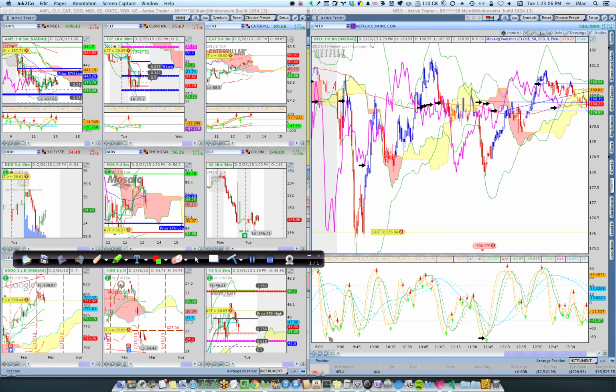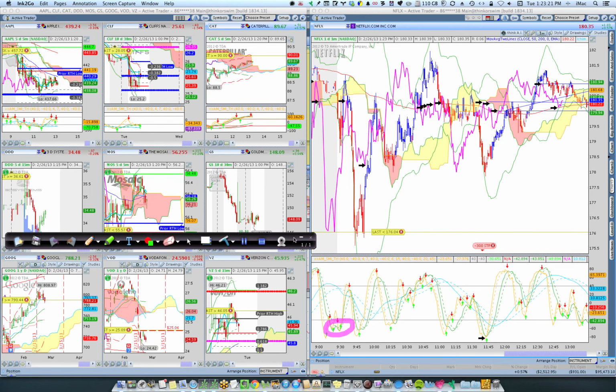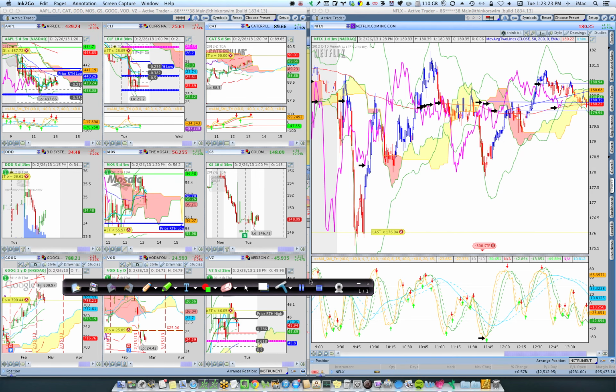But another way to look would be to add Anne-Marie Trades. She's on Twitter at Anne-Marie Trades. She has this great triple stochastic. And right here, the triple stochastic told us that we had a turnaround coming. Nothing to do with the Chikou span. Anyways, we come up here and we see price right here is mirrored by the Chikou span there.